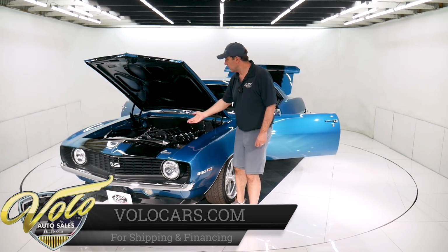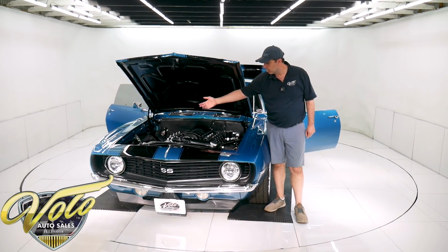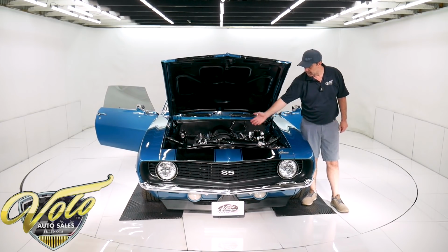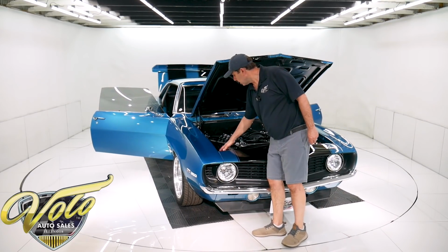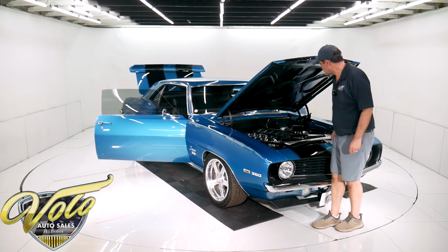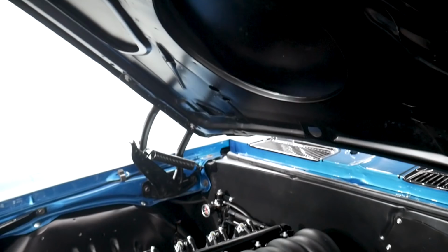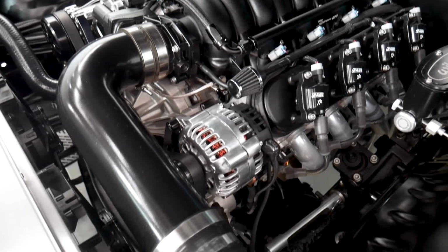Under the hood, we got an aluminum radiator, dual electric fans. It's got a polished overflow bottle. Custom air intake, a Spectre air intake. It has a remote catch can for any of the blow-by from the motor. Goes through into the catch can. And everything is smooth, black finish. Got some billet support bars, a filler panel up front.